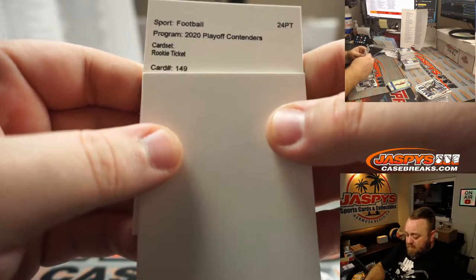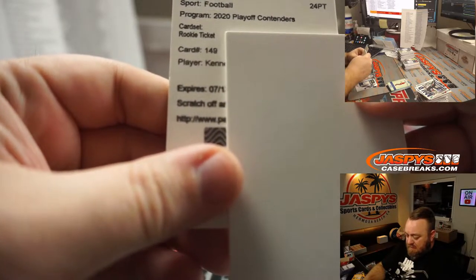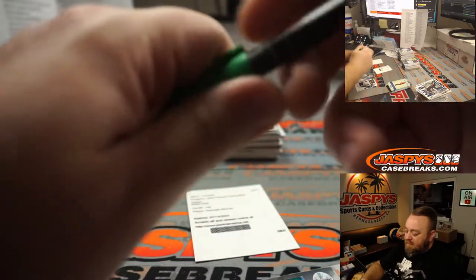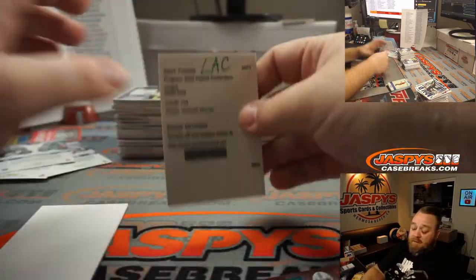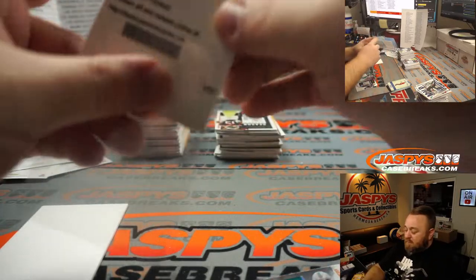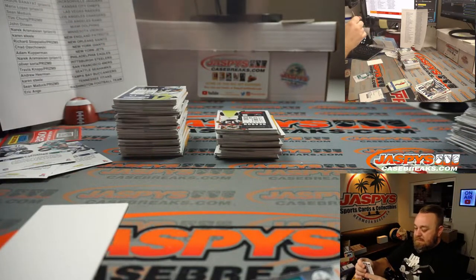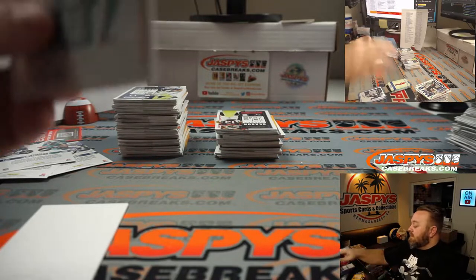Rookie ticket auto, card 149. K-E-N-N, Kenneth Murray. That's my guy. Los Angeles Chargers, Sean Maddock. Came on real strong at the end of the year. I was really hoping that if he would have performed like that the whole year, we could have had a chance at rookie of the year, offensive and defensive. Didn't happen. But we'll find out tomorrow night if we got the offensive. And then to the moon with all his cards.